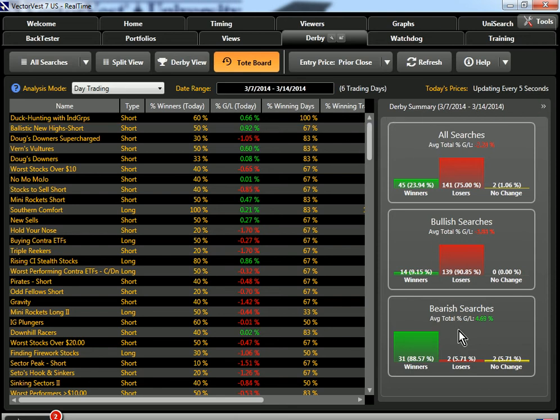Obviously, there is a clear bias to the downside. We have 88% of the bearish searches making money, while only 9% of the bullish searches making money, again, over the last 6 days. There is plenty of information on the market timing graph to let us know that we have a clear bias to the downside, and the Derby summary in the tote board serves as its own internal market timing system. So we have a clear bias to the downside.